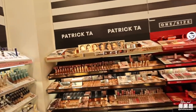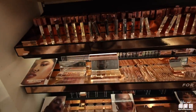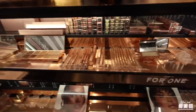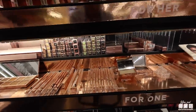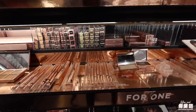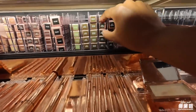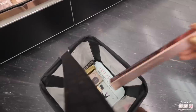All right, so we're gonna try this. Now we are at Patrick Ta. We gotta find that brow pencil, and I think this is it right here. Let's cross our fingers that they have my shade. I think I'll be in dark brown. Yeah, let's go for dark brown. I wear dark brown in a lot of brow pencils anyway, so we're gonna go with this one.